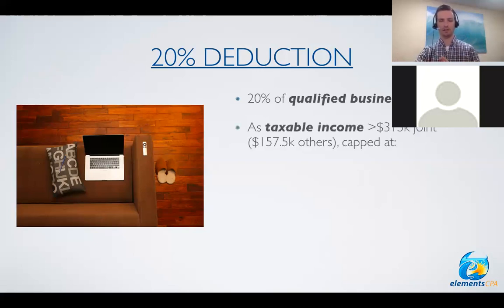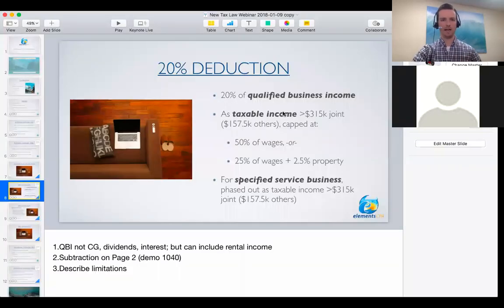I'm going to take the next step here, though, because then they start to introduce some limitations. Basically, if your taxable income goes over a threshold, and if you're a joint filer, that threshold is $315,000. If your taxable income goes above that, then there are some caps or limits that start to come into effect. Now, I want to illustrate what taxable income means, because when we talk tax, we talk a lot of different stuff.